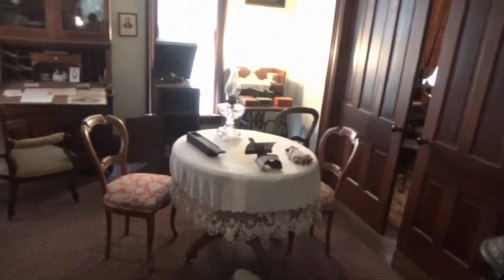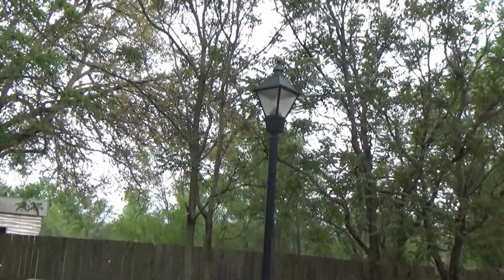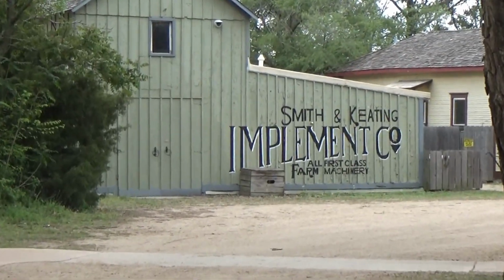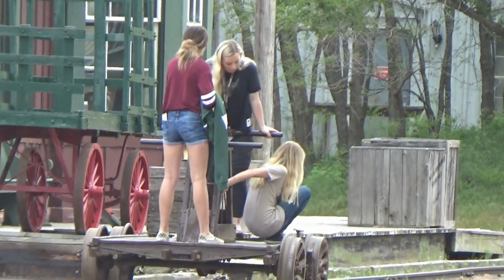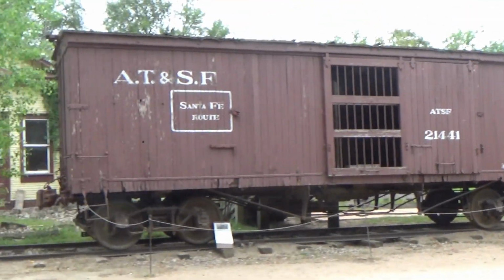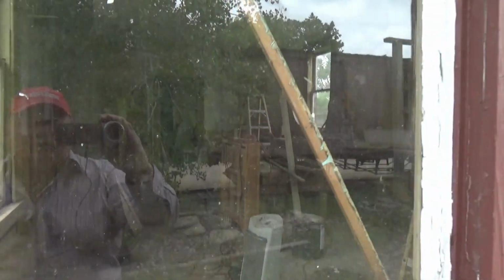Inside is the dining room, and this looks like maybe they would call it an entertainment room. Smaller, but 2-story house next to it. There's an old gas street light. And here is Smith and Keating Implement Company. Are you old enough to remember when homes had swings on their porches? That's one of those little railroad carts. And this railroad ends very abruptly right here next to the implement company. I think these two proprietors have a lot of work to do inside here.